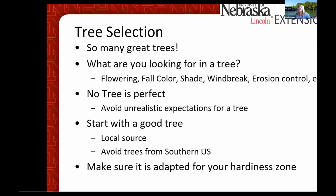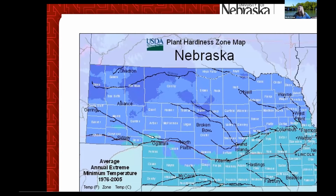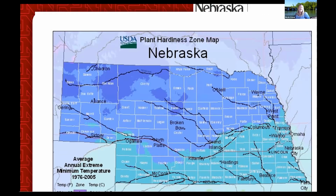And then make sure it is adapted for your hardiness zone. So there we go. The hardiness zone map shown here for those of you who don't know. Most of the southern part of the state is going to be in that 5B zone. And then most of the way through the center part of the state and even most of the northern part is going to be in that 5A, and then maybe a little bit into the 4B. So make sure it is in your zone when you're picking your tree. Like Lincoln and Omaha, where I'm at in Gage County, we're all in that 5B zone. And right here is going to be in the 6th zone. So we're right on the edge. Some people will try to put a tree that's maybe a zone 6 into our zone, and they might do okay sometimes, but eventually there's going to be a really cold winter or something that's going to knock them back.